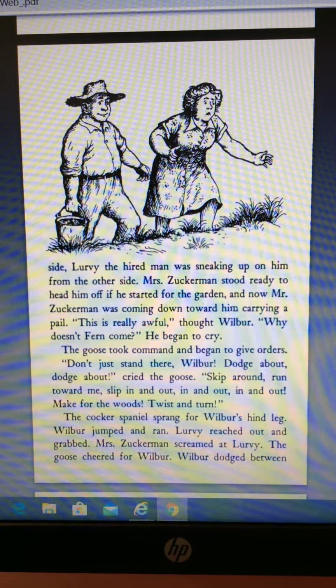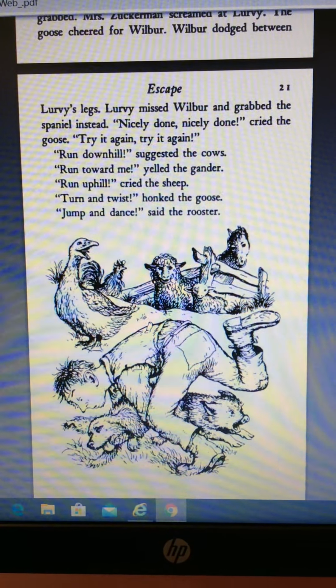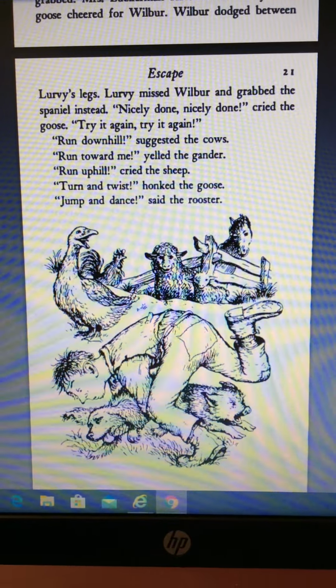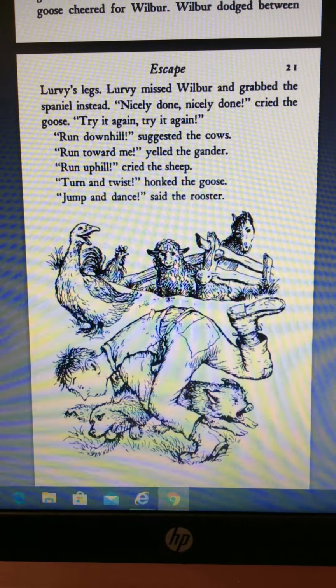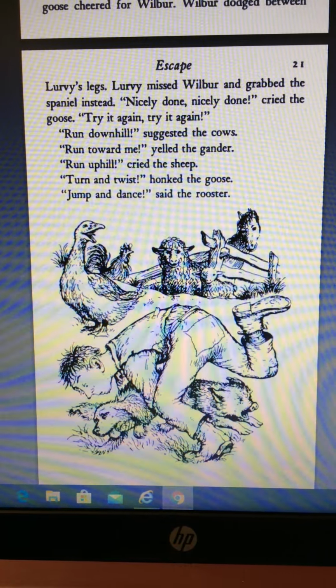Mrs. Zuckerman screamed at Lurvy. The goose cheered for Wilbur. Wilbur dodged between Lurvy's legs. Lurvy missed Wilbur and grabbed the spaniel instead. "Nicely done," cried the goose. "Try it again." "Run downhill," suggested the cows.